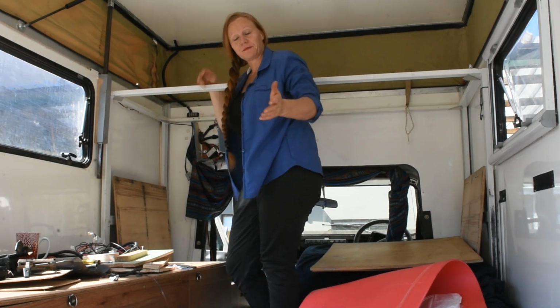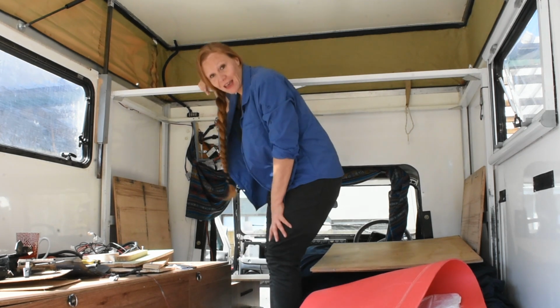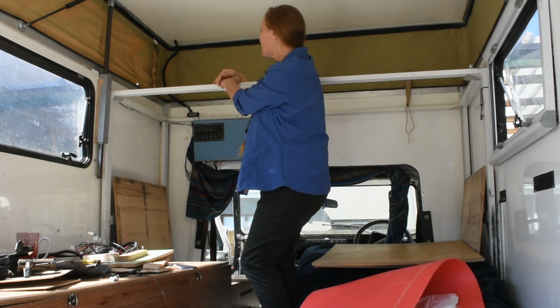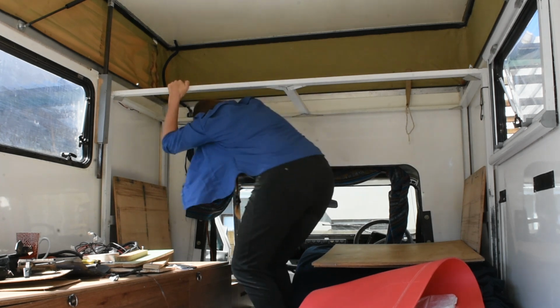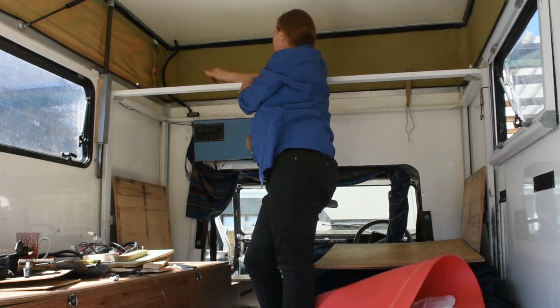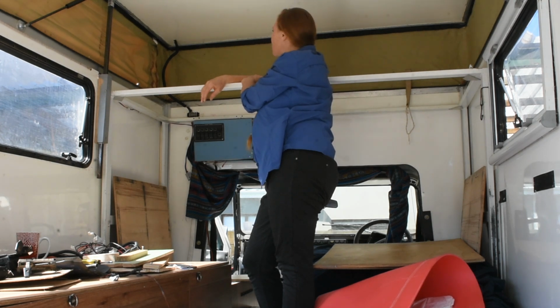There's a reason why the solar hasn't been working. Somehow, I'm not sure if it happened recently. Must have, because I checked the wires the other day and they were fine. But this has come completely and entirely undone, and oh wow, the wiring is pretty bad. So I'm going to rewire that up and see if it works now. Redo the joint on the bus bar, and hopefully it sorts out that issue.